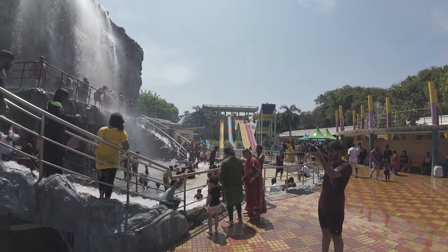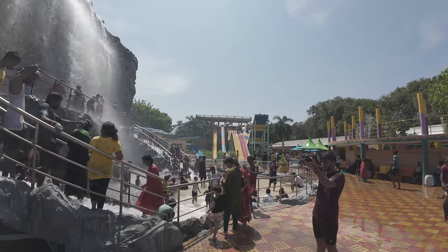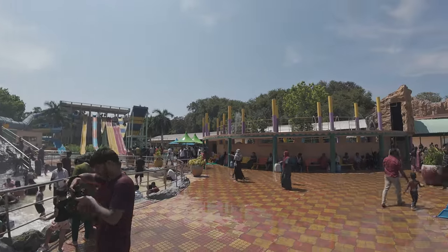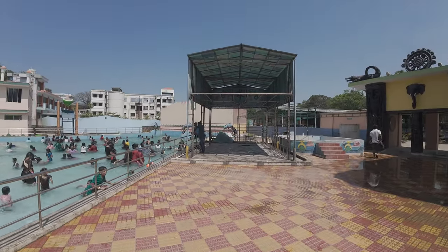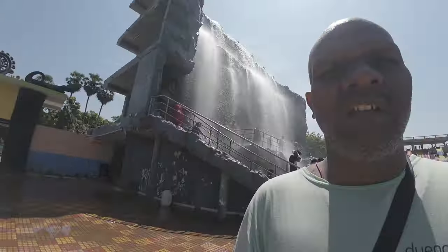We have around 1, 2, 3, 4. So four types of slide. One is actually closed. So totally five types. Again, this is rain dance, which would also be operated only few times a day.